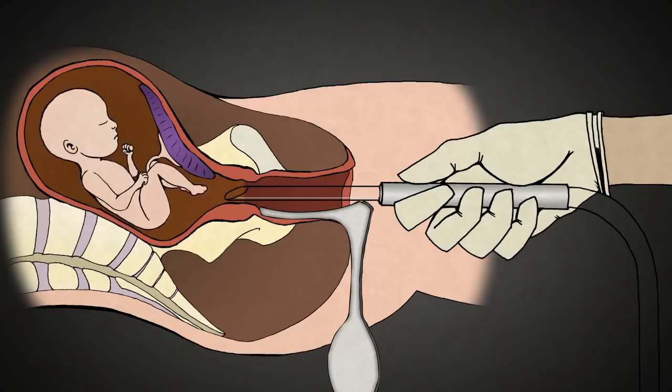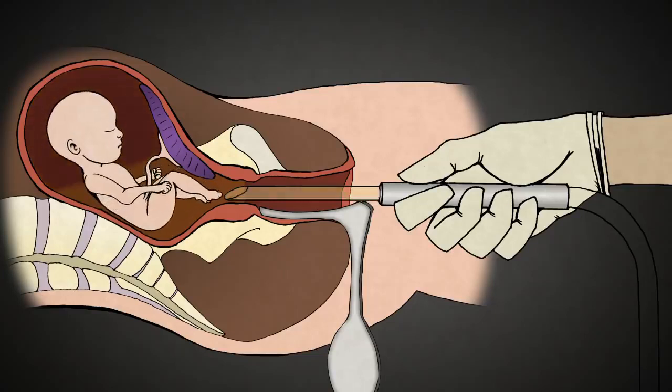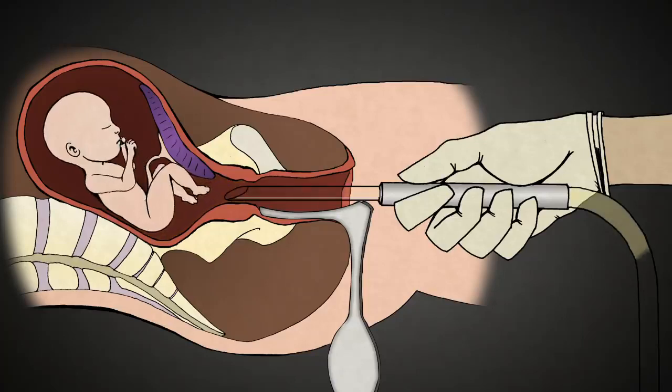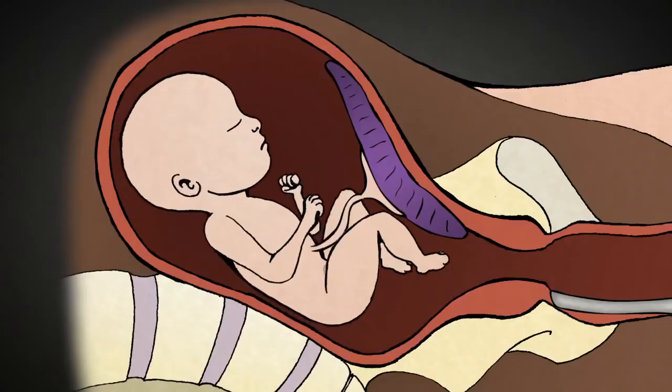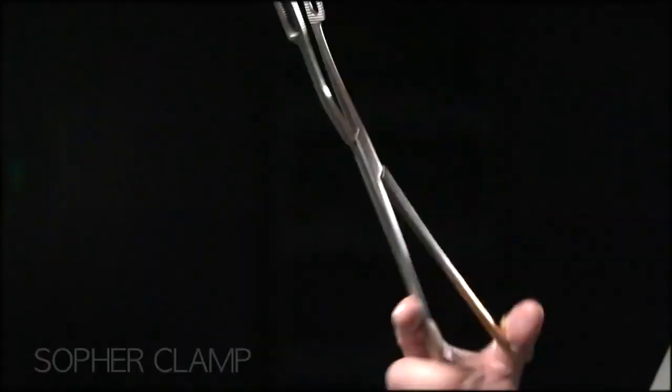The suction machine is turned on, and pale yellow amniotic fluid surrounding the baby is suctioned out through the catheters. With babies this big, they don't fit through catheters this size. The baby's bones and skull are too strong to be torn apart by suction alone.